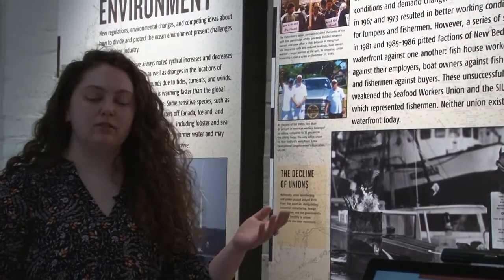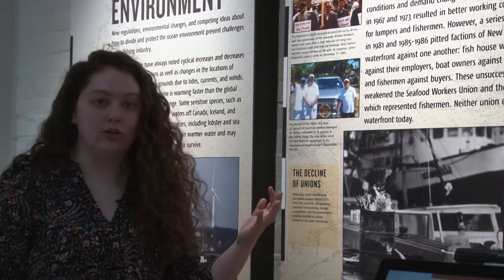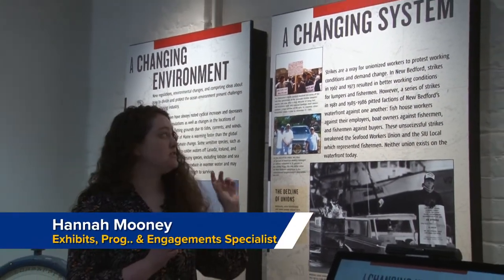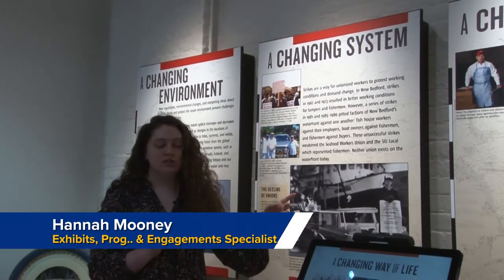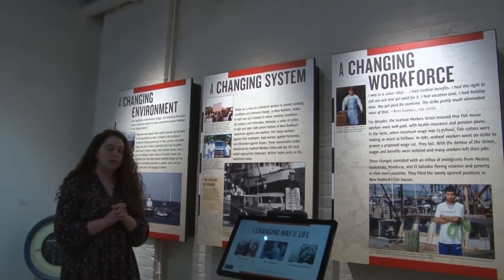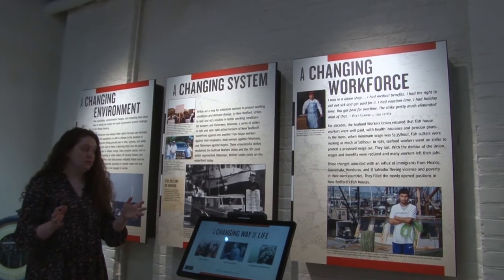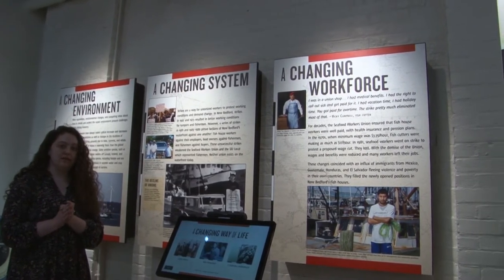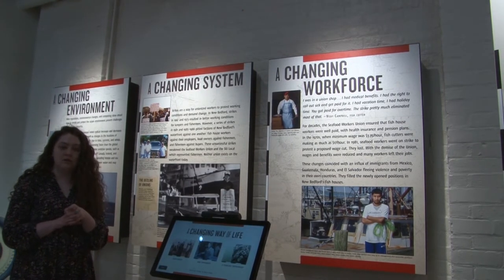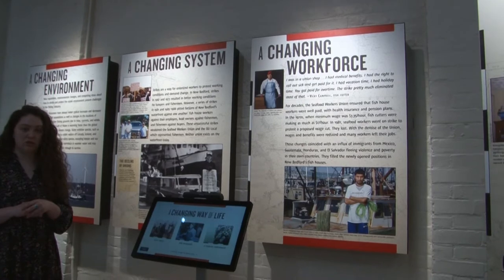This section of the exhibit looks at some more recent changes that have happened on the working waterfront. This area looks at themes of environmental changes, changes to the labor system, and changes to the workforce and more recent immigration. There were a series of union strikes in the 1980s that ended unions on the working waterfront. And that coincided with an influx of immigrants from Guatemala and Honduras. And so a lot of those more recent immigrants have found work in New Bedford's fishing industry.